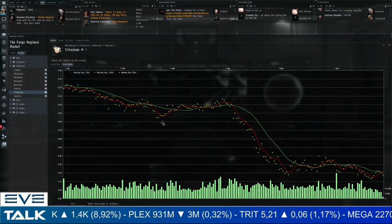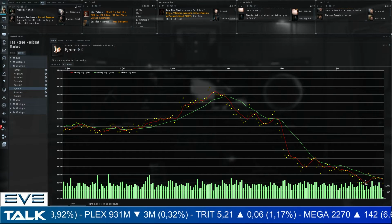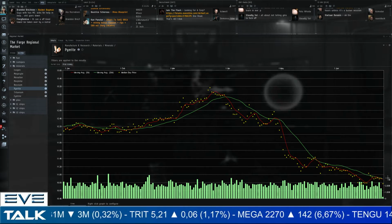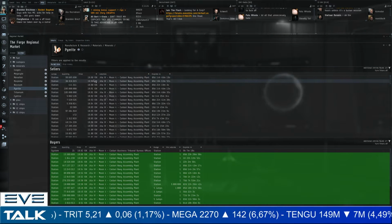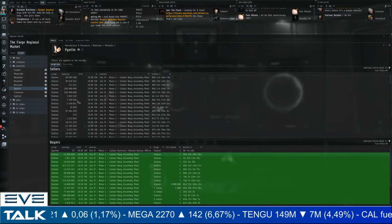Still a little bit of a pullback. Let's see if that's also happening for pyrite here. I tried hitting 10.80, tried to jump back up towards 11, but now it's already heading back down. The 20-day moving average still seems to be straight down towards 10.8 ISK. We're talking 10.9 for the sellers, 10.92, that's not this one, 10.66 for the buyers.